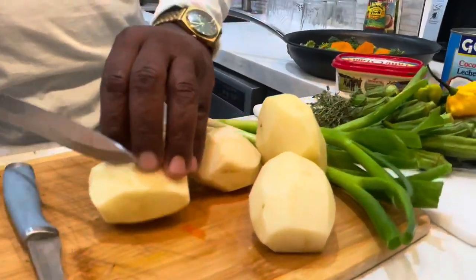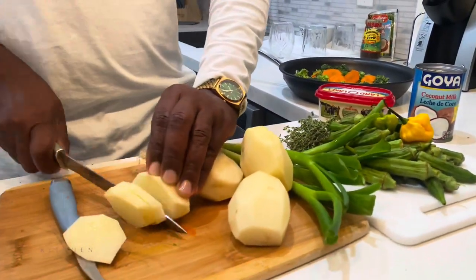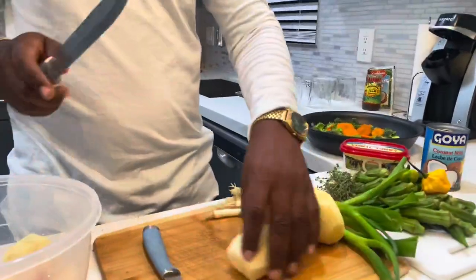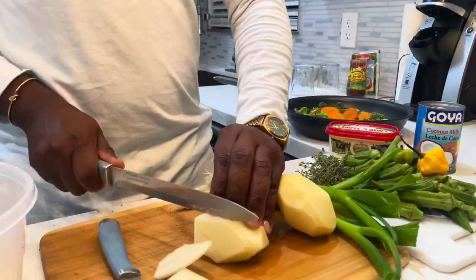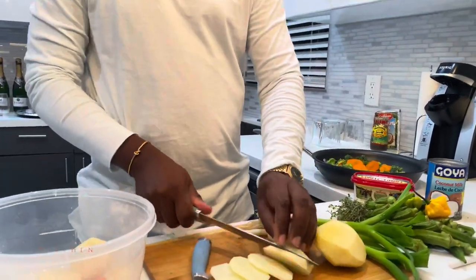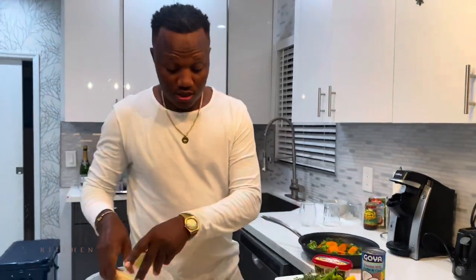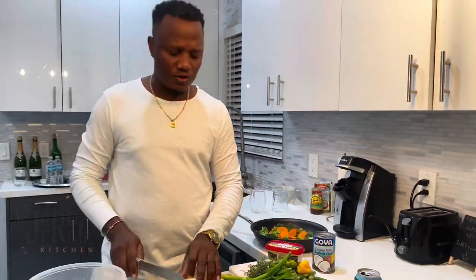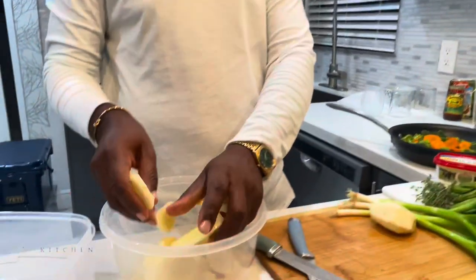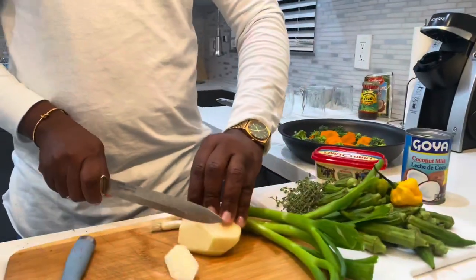Now, all we're going to do, we're going to separate the veggies, potato. We're just roughly slicing some potatoes for our steamed fish. Easy stuff at home. And of course, you don't have to use potatoes if you don't want to. You can use bami. If you look at my steamed fish episode, you'll see all the things I do. You can use bami, other ground provisions, another piece of yam, whatever you like, it's up to you.